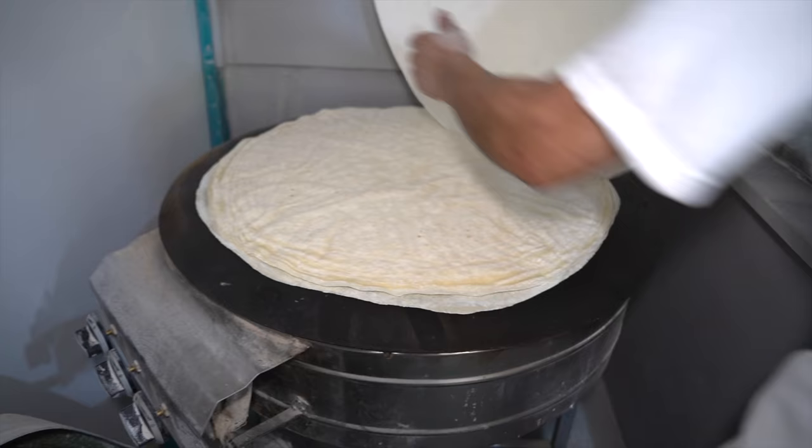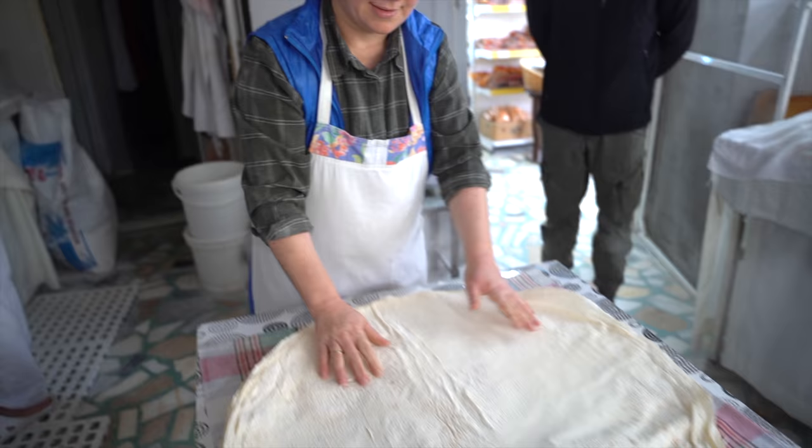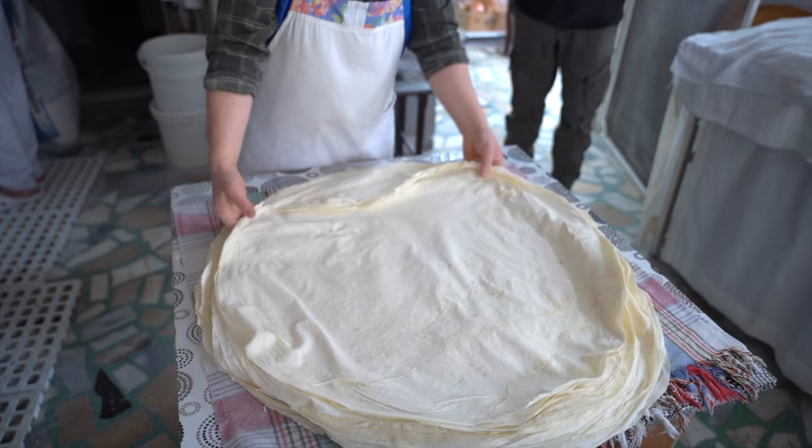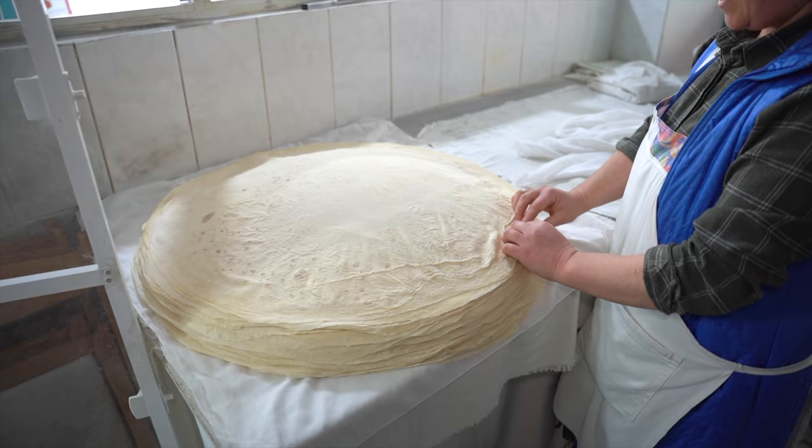Oh, they turn on the gas. Wow. Oh, so that's how they get crispy. Oh, beautiful. So here is where they rest to dry a bit.